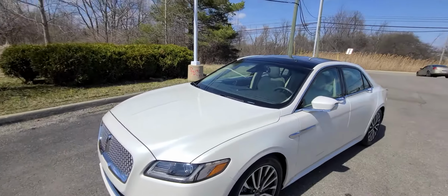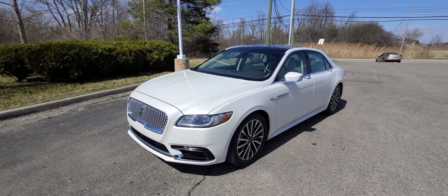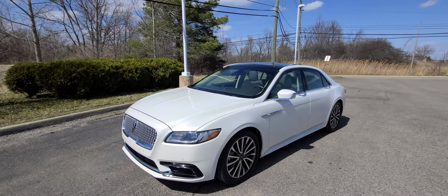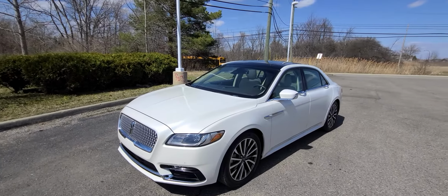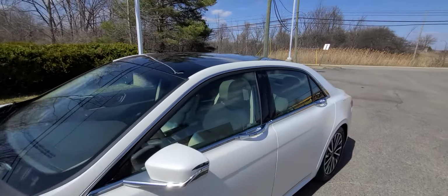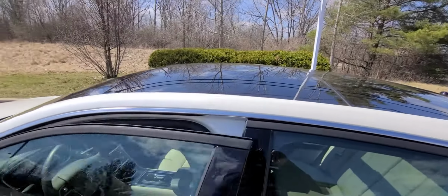State of Michigan had inspected this vehicle and certified it. It has a Michigan rebuilt title. It is ready to be plated. Full coverage insured, financed if you need to. It is in very, very good shape.